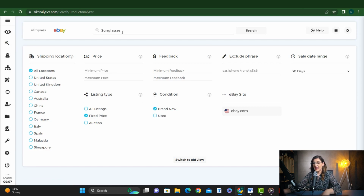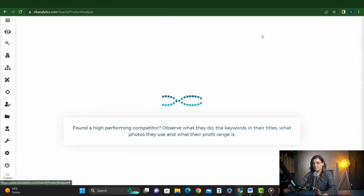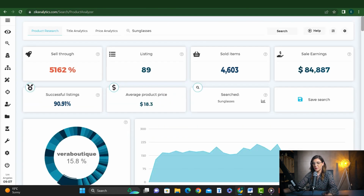Here you can type in any product or niche keywords that you want to explore. Let's say I'm interested in discovering the demand and competition in the sunglasses niche. So that's what I'm going to type in, and I'm going to go ahead and click the search bar. Now, while it loads, Zeek pulls the best match results from eBay and analyzes the transactions and competitors, preparing for us this very report that will unfold the real potential of this niche.